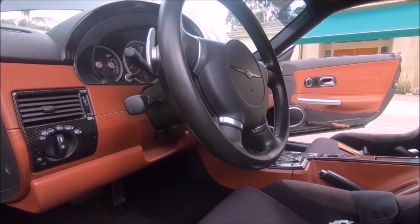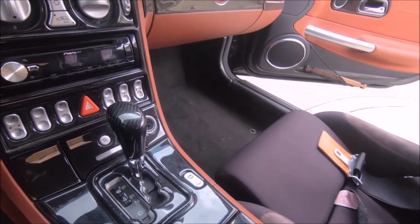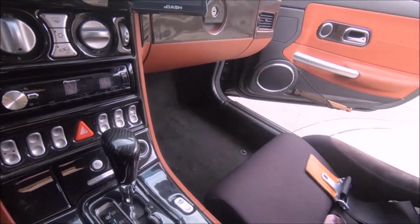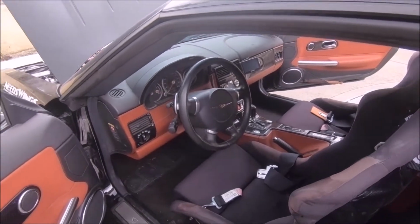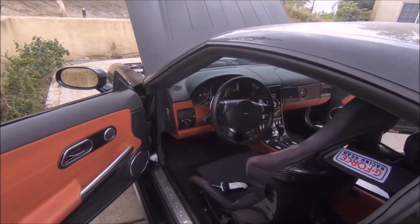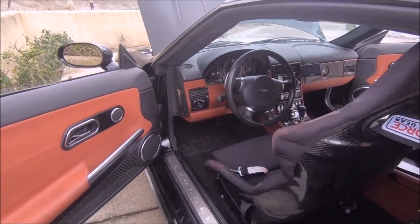Normally to manually shift, you just have to put the stick in drive and then just bump it left and right. But the paddles really make this car feel a lot more engaging, a lot better. And that's definitely one of the best mods that I could recommend anyone do to an automatic Crossfire.